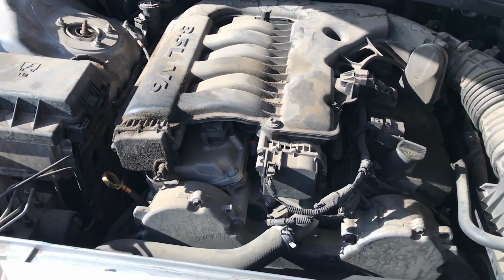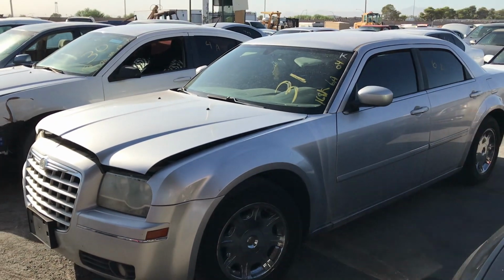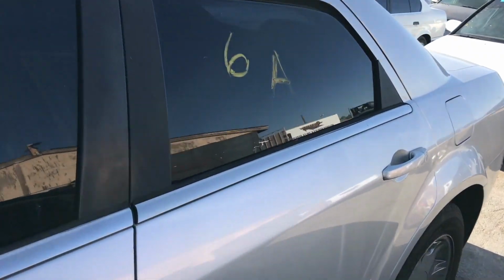The motor and stuff looks kind of dusty. The hinges on the hood are worn out. But if you just come on this side, it looks really good there. It has 168,000 miles. Leather interior.